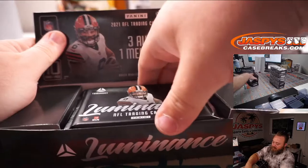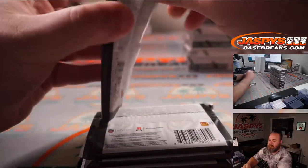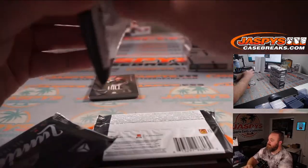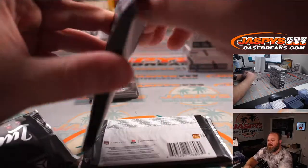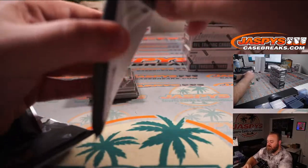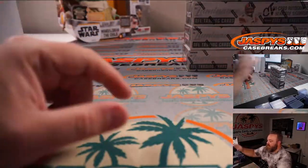So three autos, one memorabilia card, four packs each box, 10 cards total. Somebody's asking me, I don't think I've actually done any Luminance this year. With all my case breaks or personal breaks, I don't think I've done a single box. So I'm actually excited to see this, because this is my first actual in-person look at this.